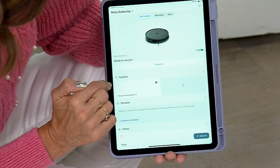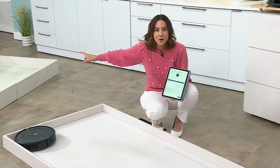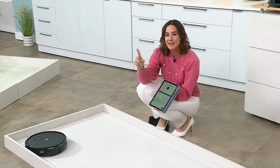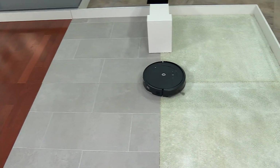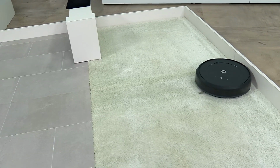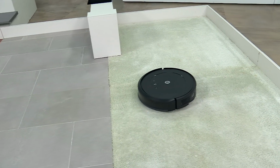And when I hit vacuum everywhere, Ricky Bobby from across the studio is going to go out and vacuum for up to 2 hours, send itself back, and if it realizes that it still has area to clean, it will resume at the very inch it left off. If it realizes it's done, it brings itself back, it cleans itself, and then it will be ready for you to go the next time.